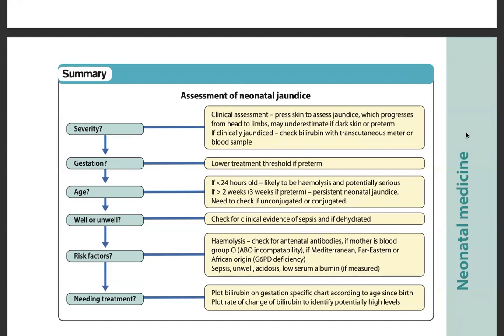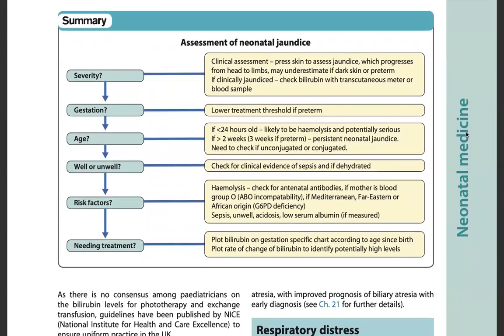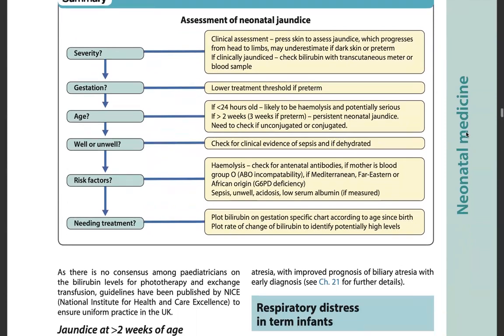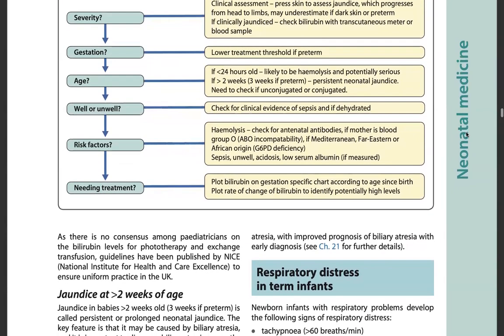Plot bilirubin on a gestation-specific chart according to age since birth. Plot rate of change of bilirubin to identify potentially high levels. As there is a consensus among pediatricians on the bilirubin level for phototherapy and exchange transfusion, guidelines have been established by NICE to ensure uniform practice in the UK.